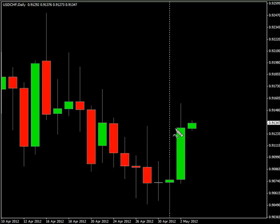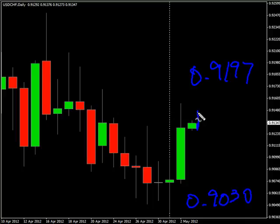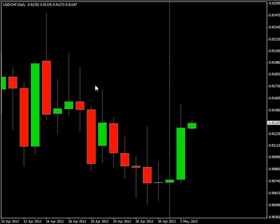Now the US Swiss, it moved to the upside. Look for it to potentially go as high as 0.9197, possibly as low as 0.9030. Look for some resistance around 0.9150 and look for some support around 0.9100.